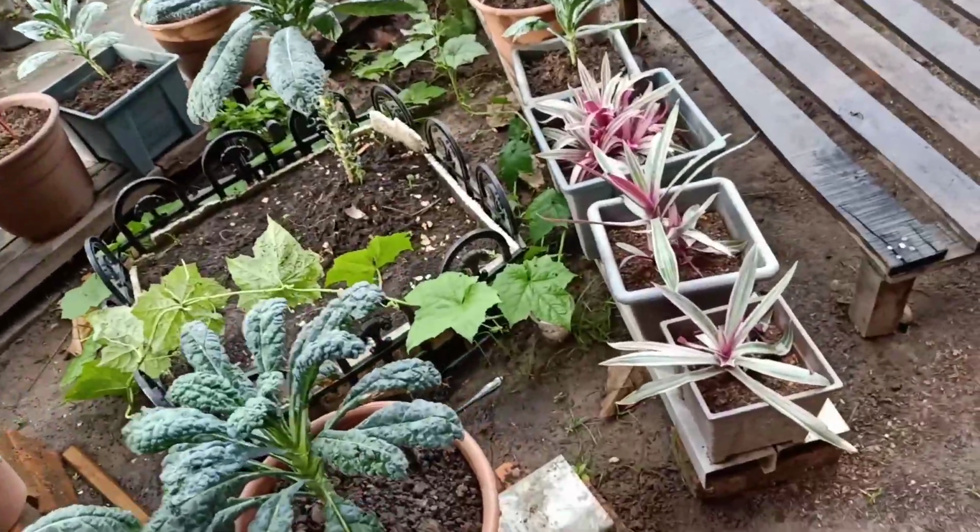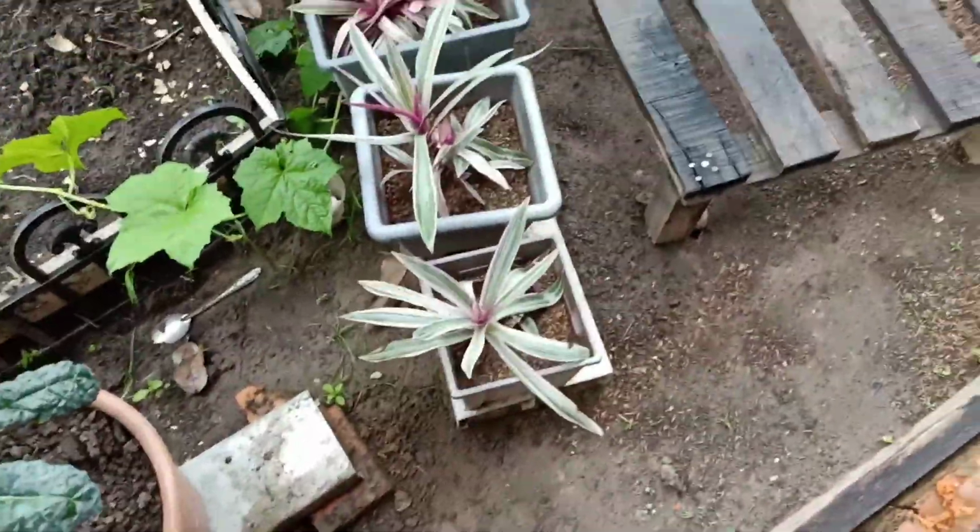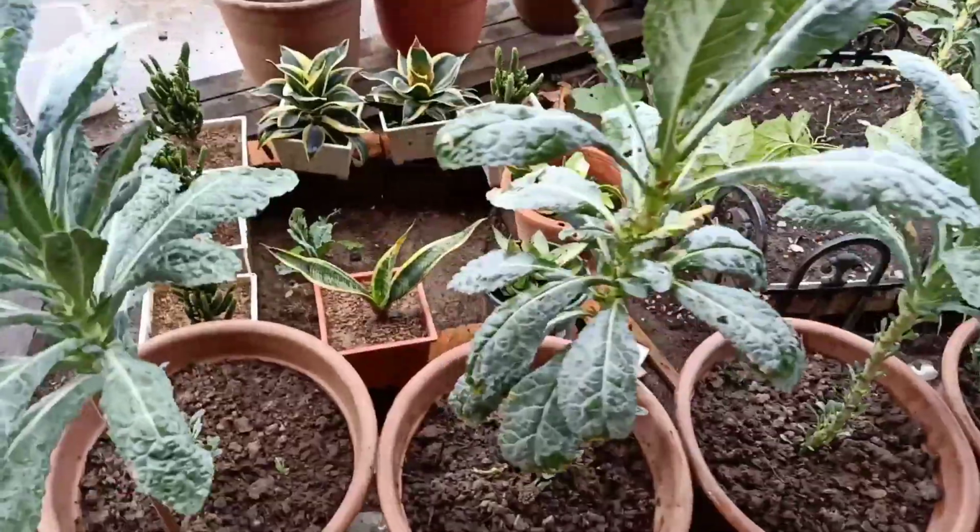And next is this. I don't really know what type this is. If you know, you could comment down below. More kales. Aloe vera.